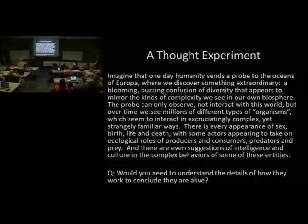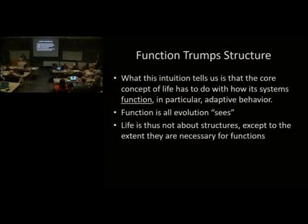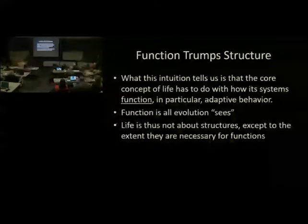It's kind of hard to imagine that you would take one of them apart and go, well, given this biochemistry, I thought it was alive, but I was wrong. That's just very strange. So it seems to me that this is the core intuitive concept of what life is. Or to make it a little bit more clear, the core concept of life has to do with how a system functions, and in particular, its display of adaptive behavior. That's what makes something alive or not alive, right?